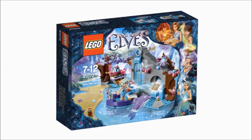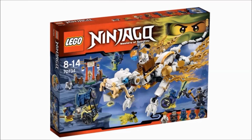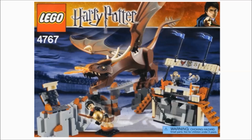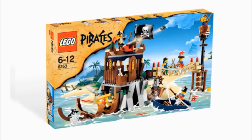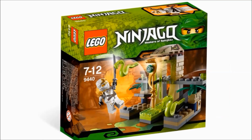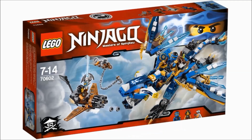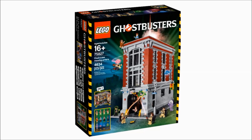These will all be sets that I own, and let me first list off some honorable mentions. So the first three are sets that almost made the list, and those are the Drawbridge Defense set from 2009, Shipwreck Hideout from 2009, and Santa's Workshop from 2014. Then three sets that I don't have built that probably would make the list, and that's Arkham Asylum, Detective's Office, and Ghostbusters HQ, which I'm working on building all three of those.